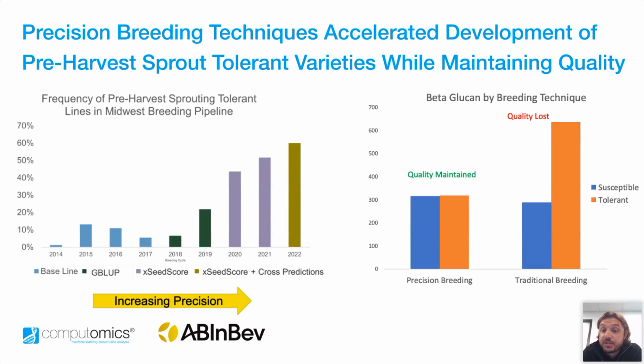So here's a couple of the results we've seen from using more of these precision breeding type techniques. On the left-hand side graph, you can see the frequency of varieties coming through one specific pipeline, from 2014, which we call the breeding class, to 2022. And then in blue was our basic phenotypic selection pipeline, where we weren't making a whole lot of gain because of the impact between pre-harvest sprout tolerance and quality.